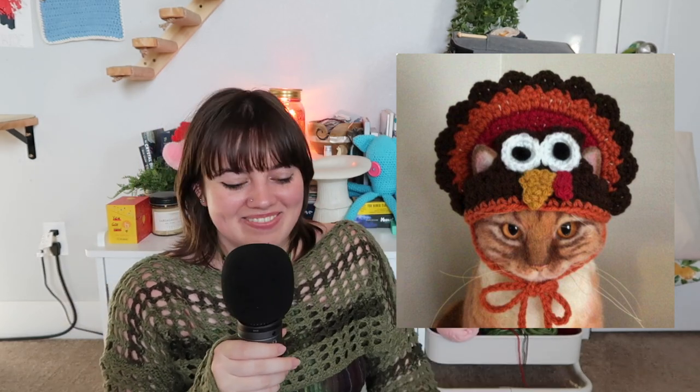I don't even know if that's a real cat. That's probably not even a real cat. It doesn't look real. Okay, you know what? I take back what I said. Or you can make this taco toy, which is super cute.